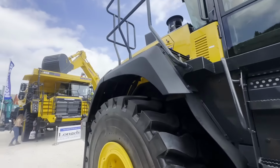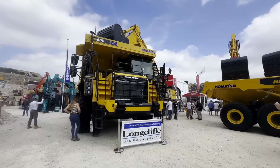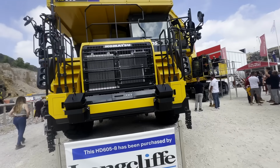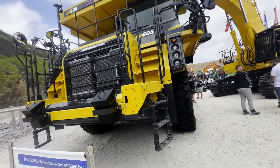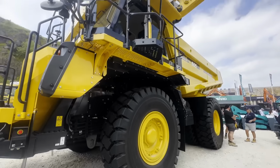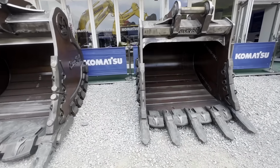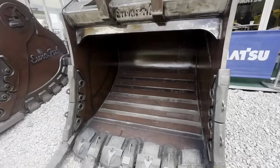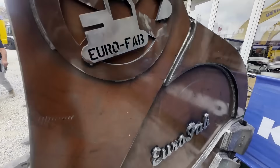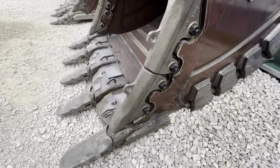Komatsu's always got the big stuff, don't they? Look at that. That tyre is easily 1 plus me. I don't think that'll be in the 8-ton machine either. Look at the welds and that. That is proper.